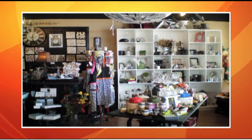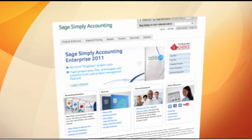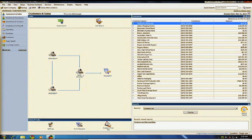I want to show you how she might be able to take advantage of a software like Simply Accounting to help streamline some of her things. For example, inventory and services. Right away, if Joanne was to start to record some of the inventory that she sells, she can have a lot better understanding of potentially how well her business works. Let me give you an example of what that looks like.